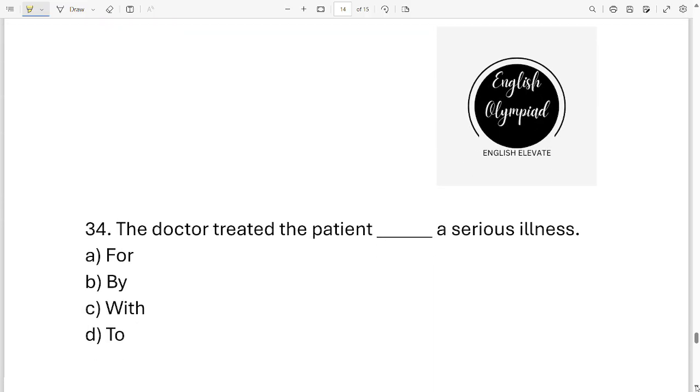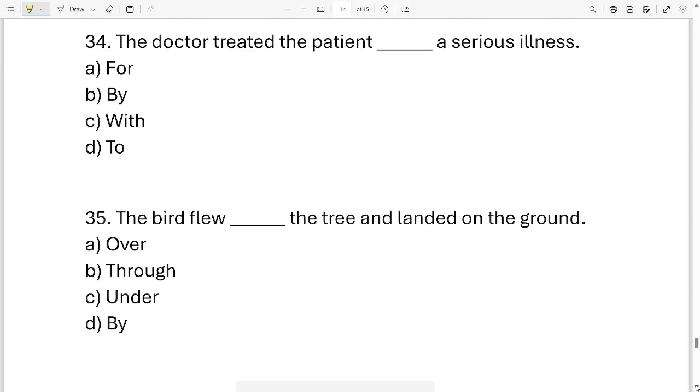Next sentence. The doctor treated the patient dash a serious illness. Which word should I put in this blank? Options are for, by, with, to. These are the 4 options. Which one is correct? Is option A correct? Is B correct? Is C correct? Or D is correct? Which one is the correct option? It is option C. The doctor treated the patient with a serious illness.